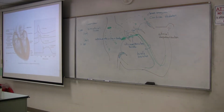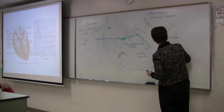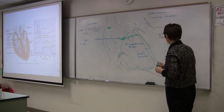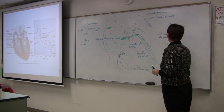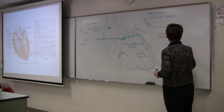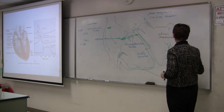I think on the smaller heart models, those are painted in so you can see them along the side here, like as the bundle branches. Once they get, so they're going to bring the current down the atrial septum, down the interventricular septum, and they will then form additional branches to travel up the external wall and send branches to the ventricular contractile cells. And these are known as conduction myofibers. Or the old name, often still used, are Purkinje fibers.